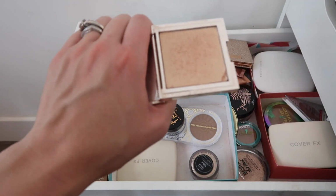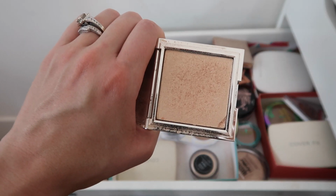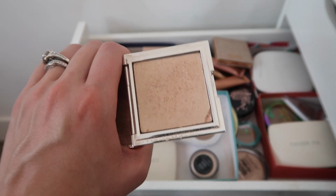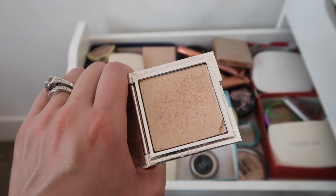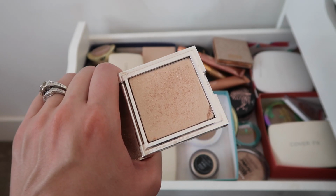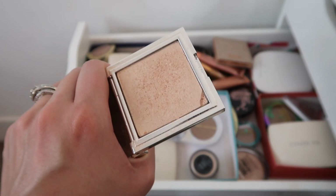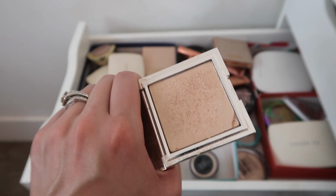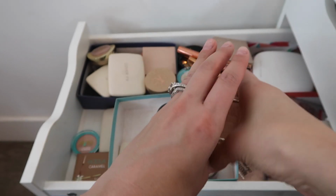This is in the shade Citrine. This is kind of like a champagne goldish shade. I don't wear this shade enough. I think I just forget about it because they're products that I really actually like a lot, but they're not my absolute favorite, so I forget about them. And this is one of those products, so this is why I like to do declutters like this, because I forget about some of the products that I actually really like in my collection. So hanging on to this one.